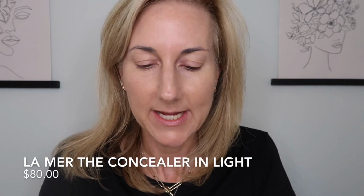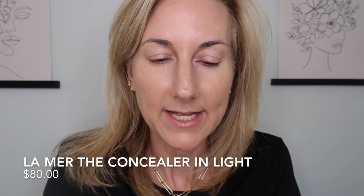Definitely seeing the glow on this. So, okay, I did end up pulling out my La Mer. This is the concealer stick, and this is in the shade Light. I thought we would go ahead and use the La Mer products that I have.